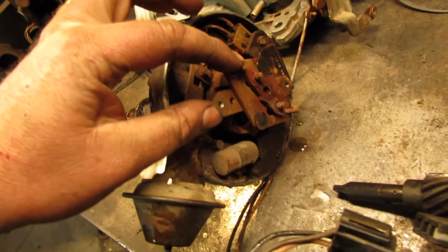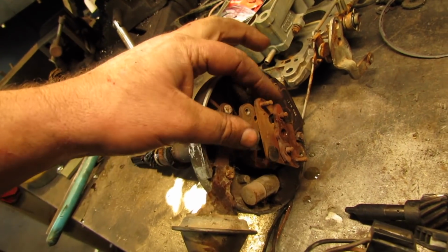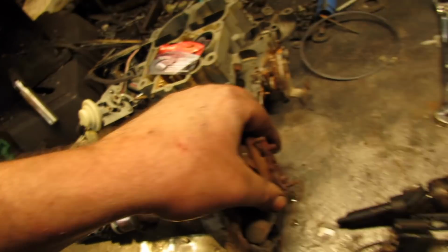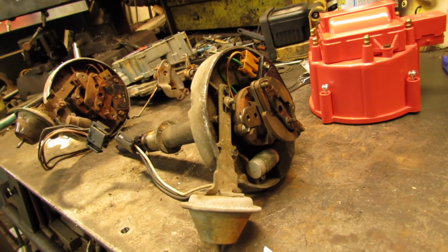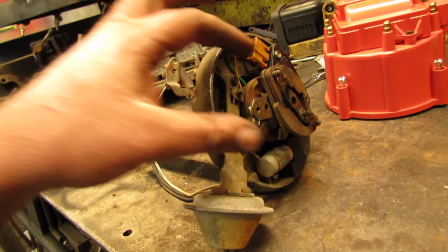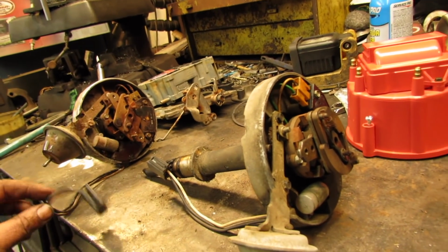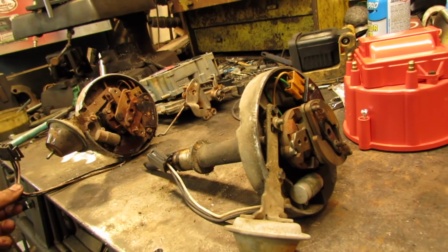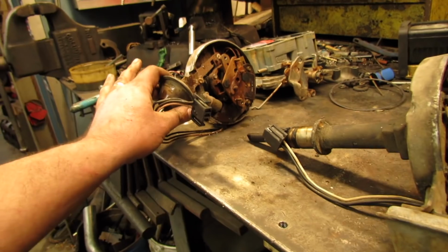And then the other reason is the distributor that was in it, all bushings are shot on the mechanical weights, and it's all rusty, and there's a little bit of slop in it. But this distributor, which I don't recollect where I got just now, anyways, it looks much nicer. It feels tight. So I think what I'm going to do is, wires are better. I think what I'm going to do is put this one to the side.